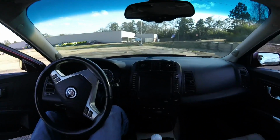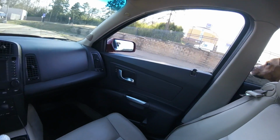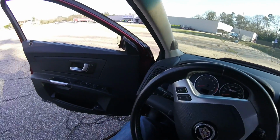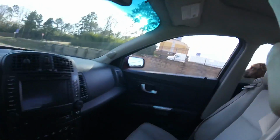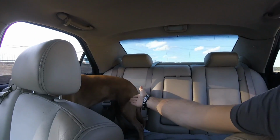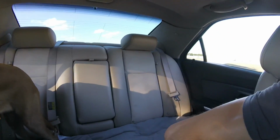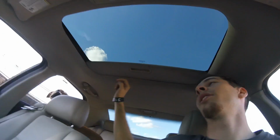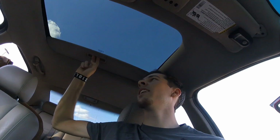I'll show you the interior a little bit. I like the styling myself. I've got one of the rare models with the tan seats, the tan on black interior. And I prefer it that way because I've got my dog, Daisy, and she is tan, just like the seats, and her hair doesn't show up as bad as it would in the black. This car's got a nice sunroof. Gotta like that.